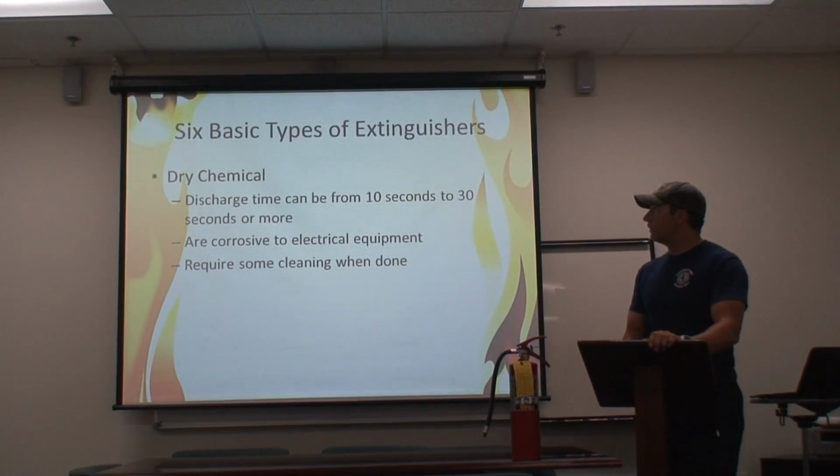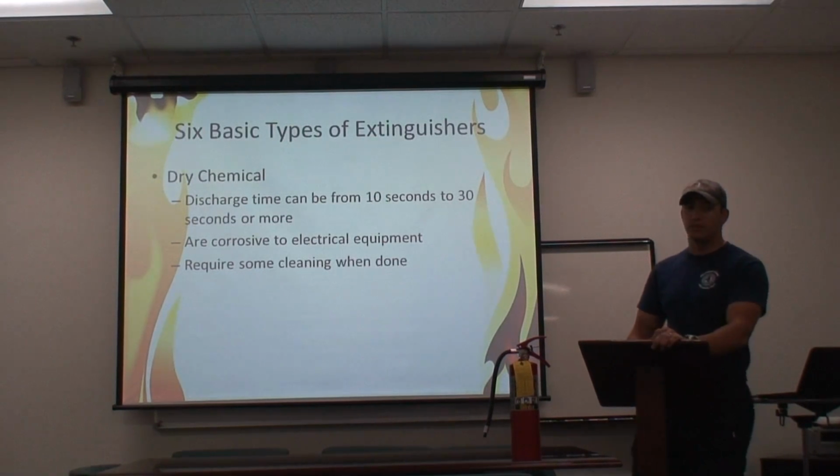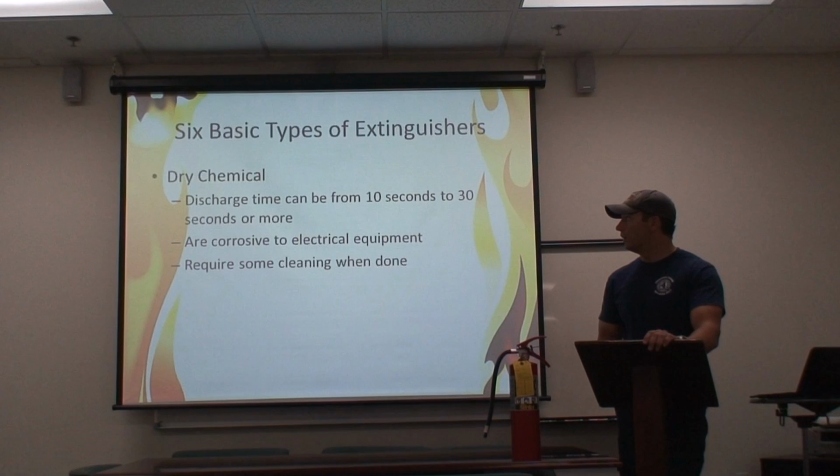The dry chemical agent, the discharge time can be 10 seconds to 30 seconds or more. It just depends on how big of an extinguisher you're using, and what you need it for. It can be corrosive to the electrical equipment, so you kind of want to be careful if you're around sensitive stuff. Mainly our job is protection of property, so this is something we want to take into consideration.